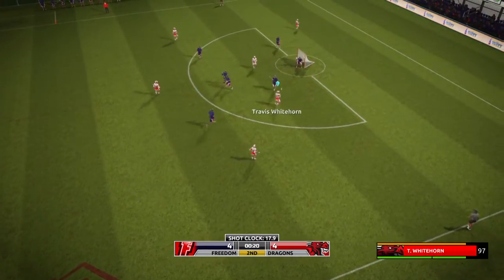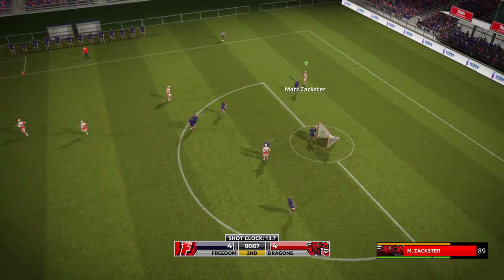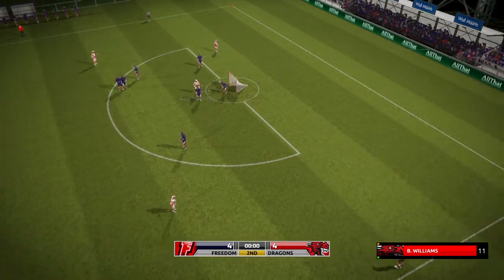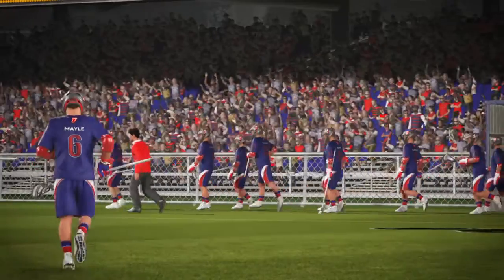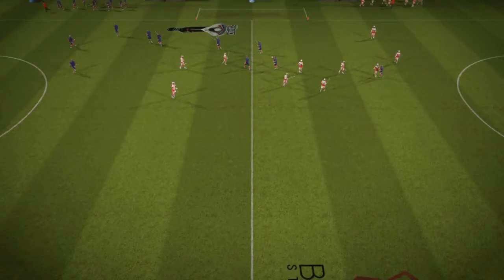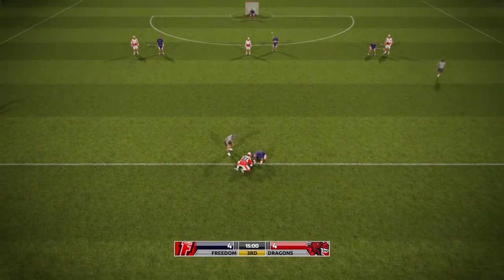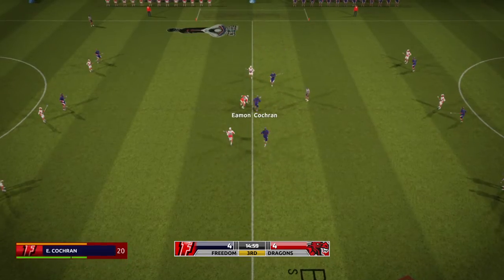Ball side left. Williams. End of the second quarter now. Halfway point in this match. Nothing separating these two teams as we head to the break. They've been exchanging blows in the lead since we got underway here. It's 4-4. Huge faceoff. These guys can take a beating. They're the heart of the team.